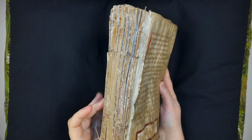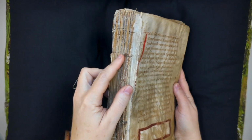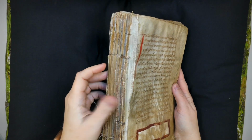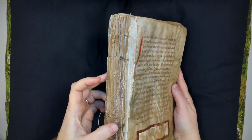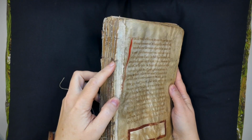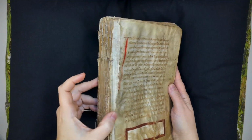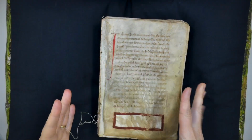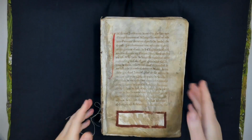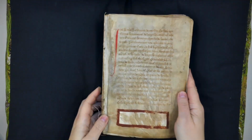You can see how there were holes. So there's holes here that the sewing would go through, and through here and here. And this is actually where the binding would have been attached. So there would have been part of the spine. I mean, this is the spine, and there would have been covers on it at some point, and it's gone. So that's pretty neat. You can see something that you don't usually get to see.